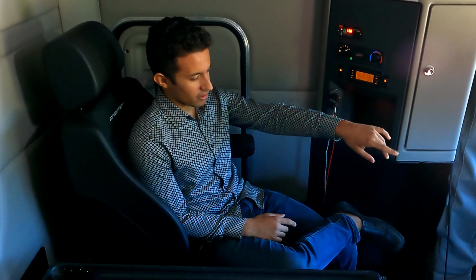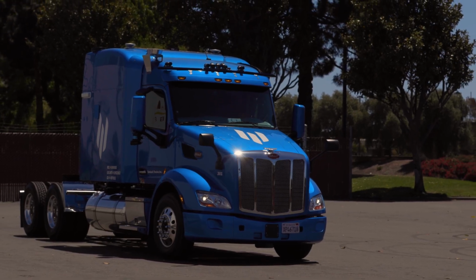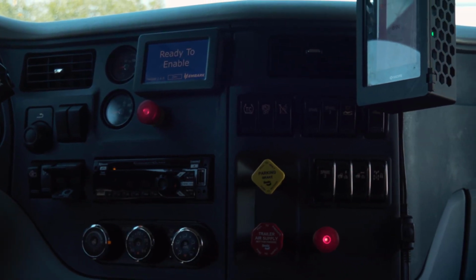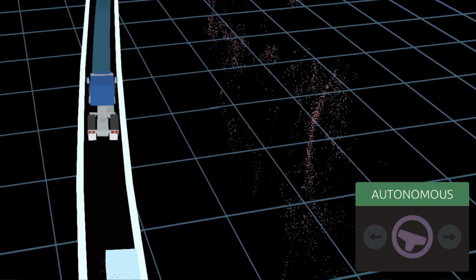The visualizer up here on the back of the seats in front of you, so you can see what's going on. Our safety driver up front is going to hit the enable button. You can see enable there on the screen. Ready to enable. Starting trip. And from here on out, all the way up back, the computer's going to be driving the truck.